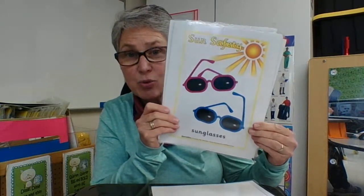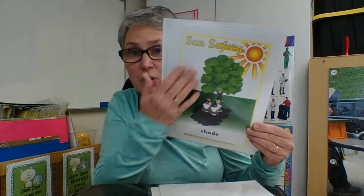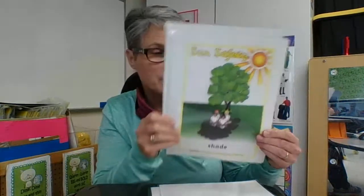You can also wear sunglasses to protect your eyes so that they don't get damaged by the harmful rays of the sun. So you should never look directly at the sun. And then you can also sit in the shade because the tree is blocking out some of those harmful rays that the sun passes down. And when you sit in the shade, you are less likely to get a sunburn.